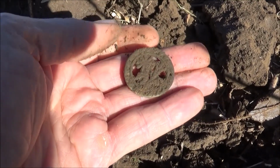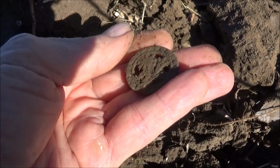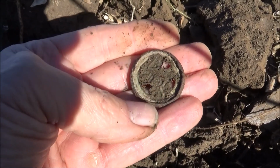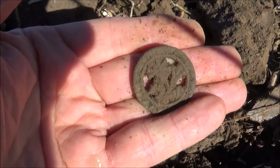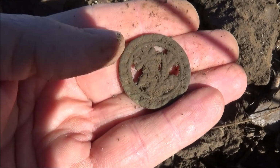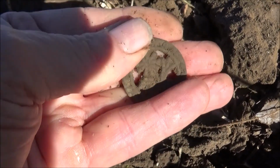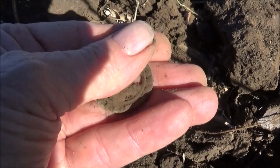It looks like a brass floral pattern brooch. Obviously the back's out of it. It's very nice. Nice old relic. We'll have a shot in the epilogue cleaned up.